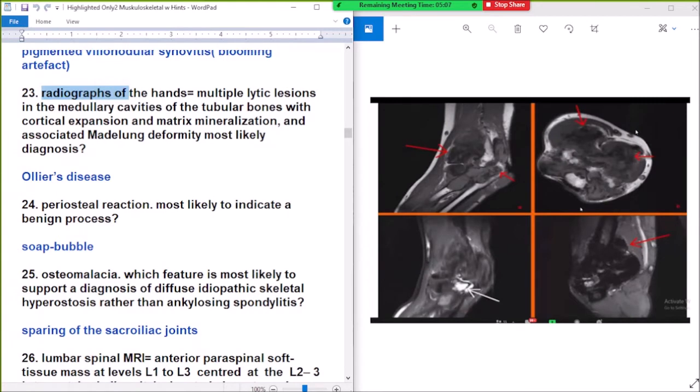Question 23. Radiograph of the hand. Multiple lytic lesions in the medullary cavities of the tubular bones with cortical expansion and matrix mineralization and associated deformity, most likely diagnosis Ollier disease.